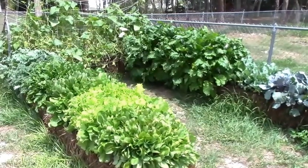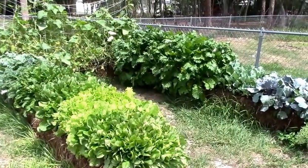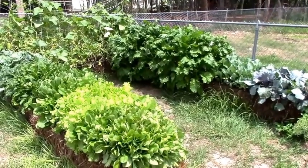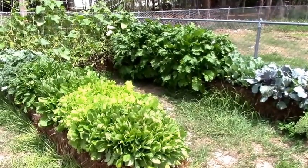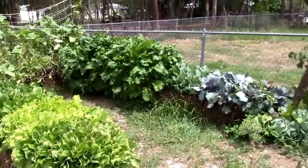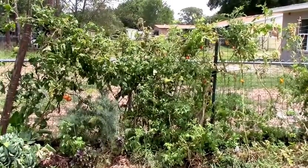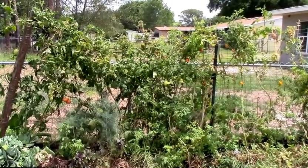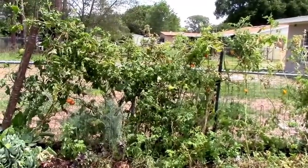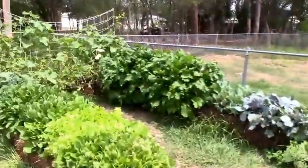Just a little quick update of my straw bale garden. Wanted to show you the progress so far. We are at day 62, so 2 months and 2 days on this section, and day 150, I think. I'm not sure. I lost track. I need to look at my calendar more often. But these were planted at 2 different times, obviously.